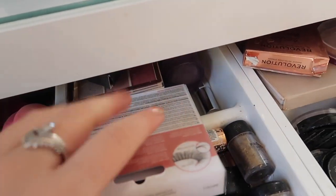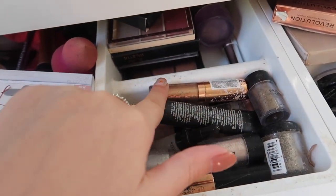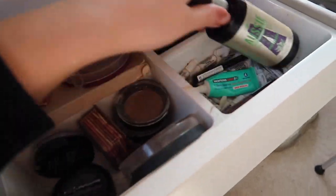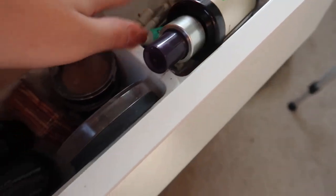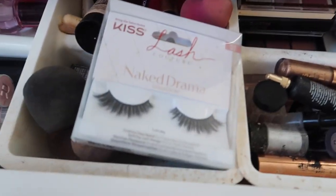That's definitely meant to be over there. Some more lashes. I love the Kiss lashes as well. These are eyeshadows, eye pigments, bronzers, highlights, and then literally so many eyelash glues. I just pretty much collect those. But yeah, I'm just going to quickly have a little declutter and sort this out.